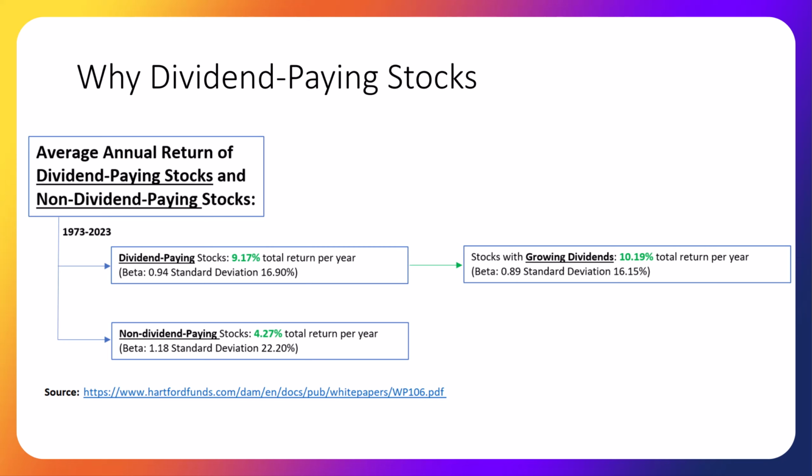So why are dividend-paying stocks less volatile? Because most dividend-paying companies are making a profit, which is why they have excess cash to pay back to investors. As you can see on the screen, risk and volatility of dividend-paying stocks as measured by beta and standard deviation tend to be much lower for dividend-paying stocks, and that's a good thing.